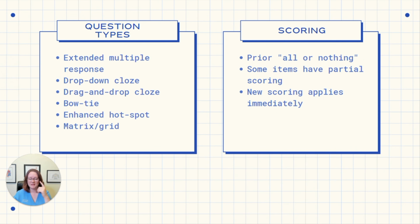The drop-down cloze is an option. Cloze is a fancy way to say fill in the blank, like you're closing the sentence or the phrase, I think is what it's supposed to mean. So drop-down literally meaning that you'll have a drop-down box that has options in it. So that could be a drop-down box that has words or phrases to complete a sentence, to complete a table, to complete a patient's chart. So there will be drop-down options.